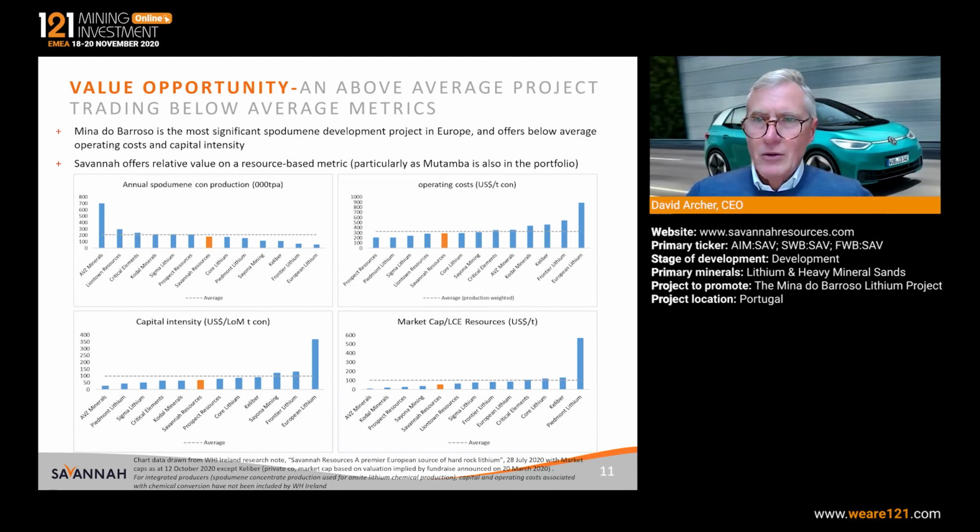Spodumene development's a whole lot more widely employed, and our project enjoys relatively low operating costs in comparison to our industry peers. A low capital intensity means it's a very doable project, and very attractive reserve to market capitalisation ratios.